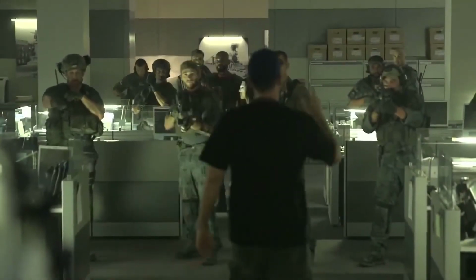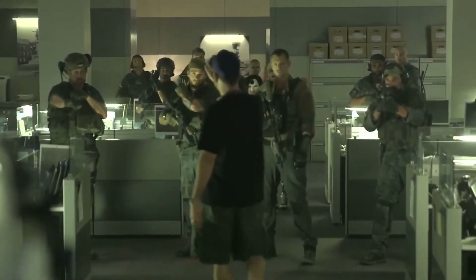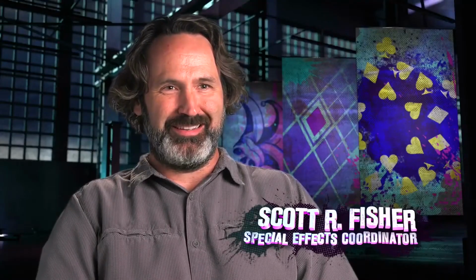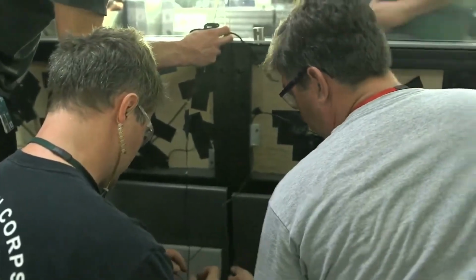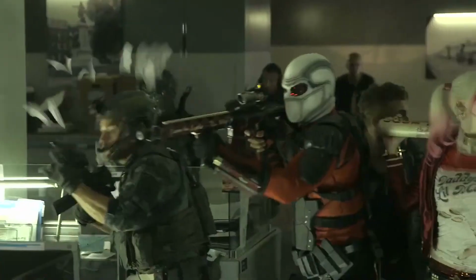So, you shoot, you shoot, you shoot, you shoot. David came in and said, squib apocalypse, that's what he wanted. So, as many squibs as we could fit in that space, and that's what we went for. We tried to cram in as many as we could. There's definitely some destruction in there.